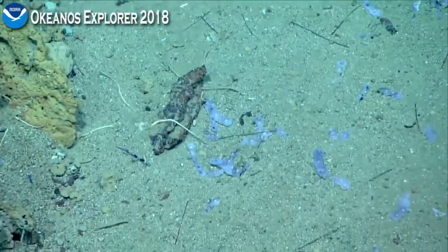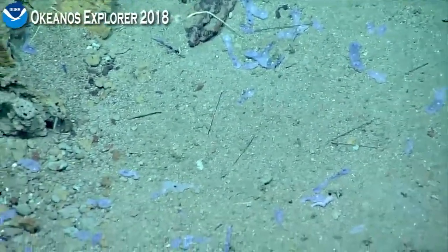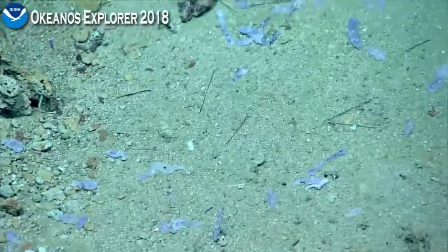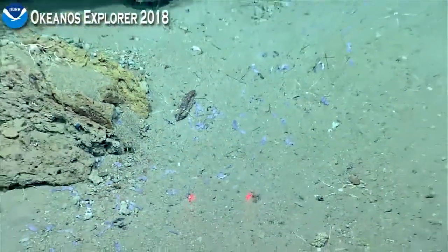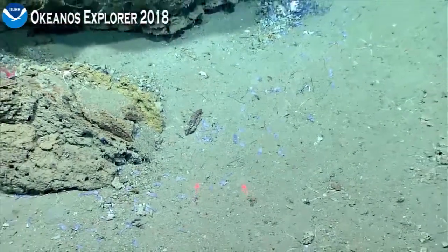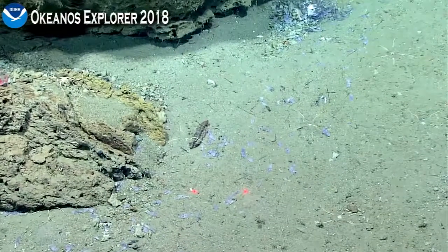Huh. What is that? Look at it on the upper right. Somebody ate an urchin, and that's like the little pieces of the test. Maybe. Looks a little bit like it. Like the test got crunched. There's a big pile of them, and more of it at the top of the screen.